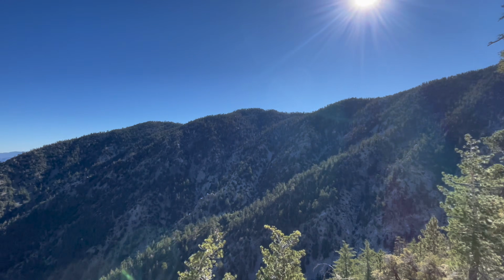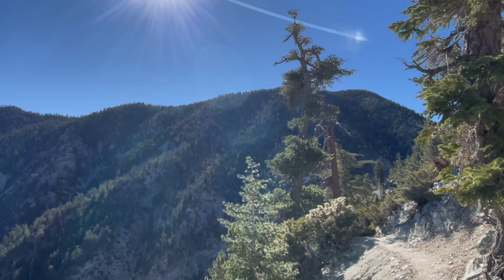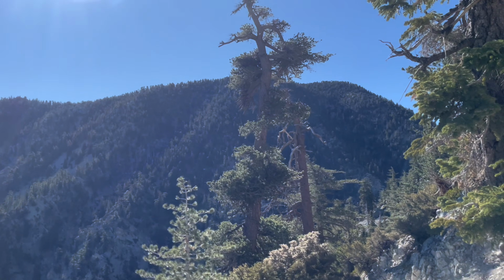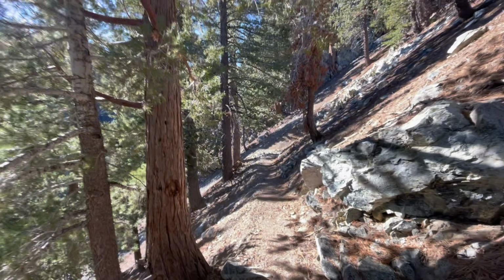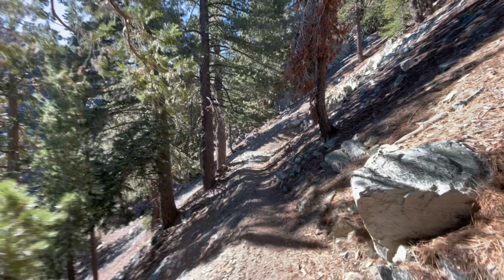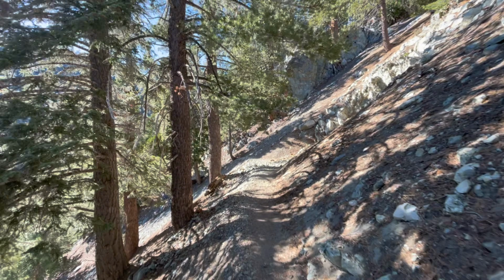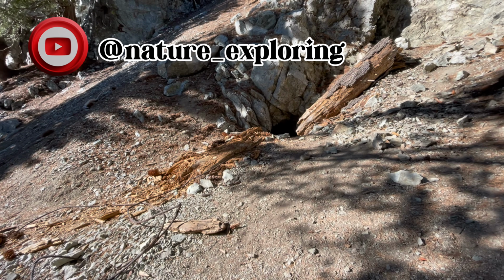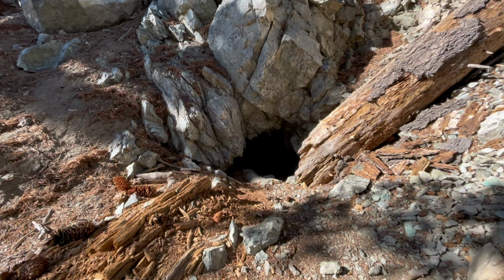In about 4 miles in, we get to see the view of our destination. It's the mountain on the right. There are a couple of abandoned mines around here. I don't like going solo into a mine, but I know a guy who does. His name is Carl. Check his YouTube channel. I'm sure he has this on video. If not, probably soon.